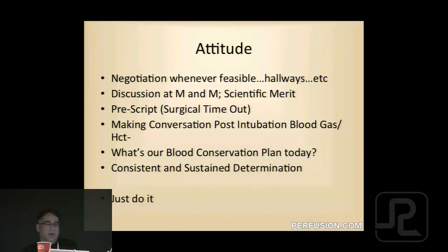Our attitude regarding blood conservation: negotiating whenever feasible, hallways, etc., discussion at M&Ms, scientific merit. We're discussing it in the pre-surgical timeout, and making a conversation with the post-intubation blood gas. What is our blood conservation plan today? Consistent and sustained determination, a just do it attitude.